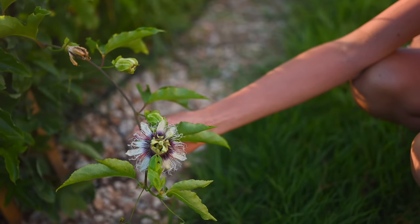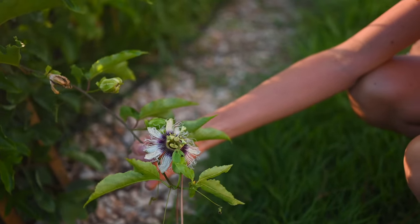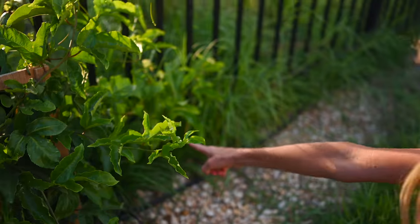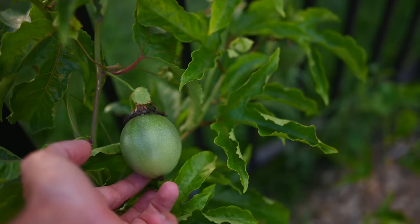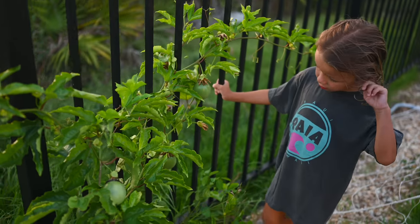This is our passion fruit vine. The flowers are so exotic. We've got about 3 passion fruit right here. There's at least 4 on this vine. Look how many there are on this. I'm excited that we have any at all.